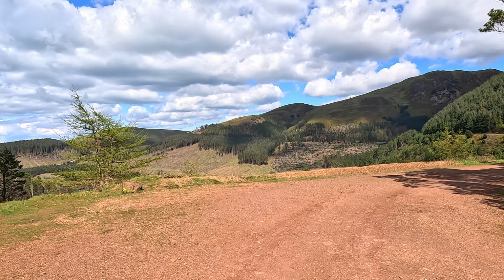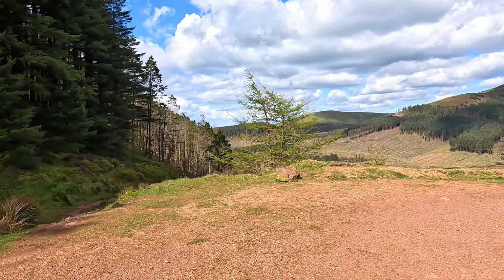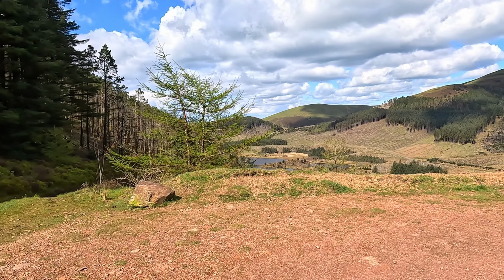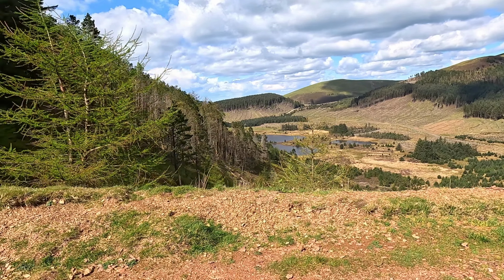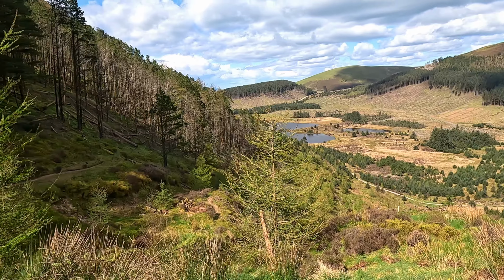This is the higher track. Now we're going to head off left down the donkey trod there. It's quite steeply down back to Cogra Moss. I'll show you. Just head down the fell side there.